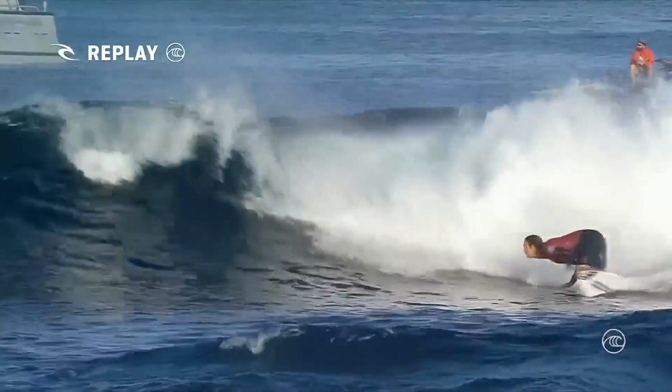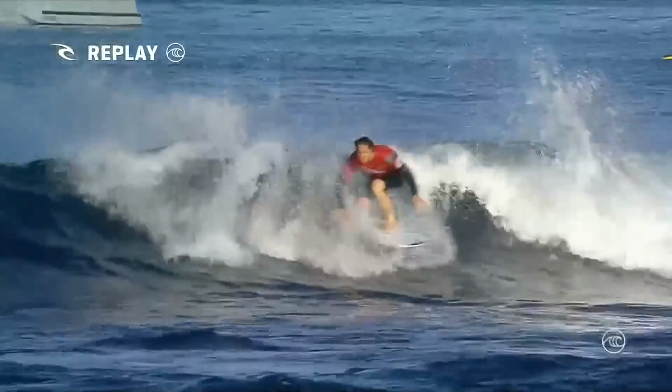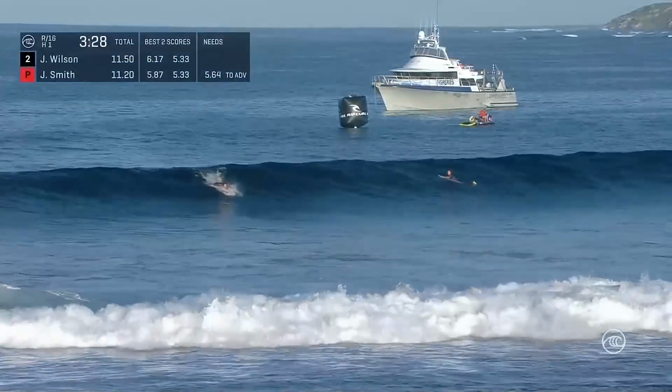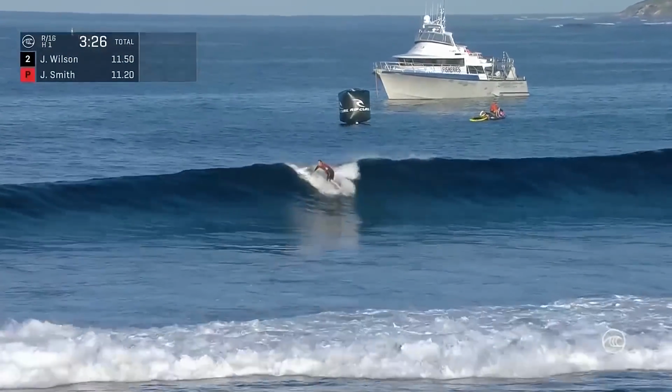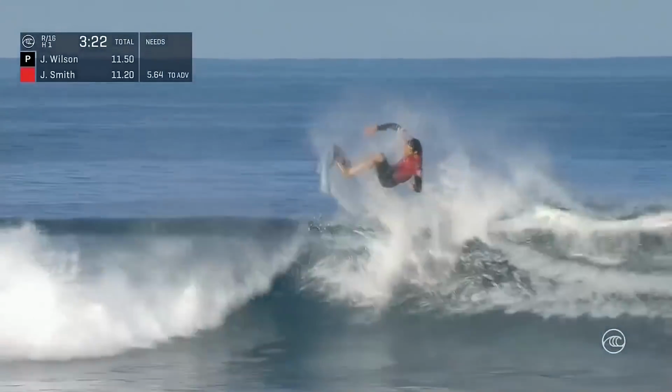He comes around that 3rd. This must be the money section. Bang. Just free surfing. And he's really made that right-hander his own, Joe. We're just not going to give you that score. Jordy now up again, seeing if he could turn this one into a keeper.